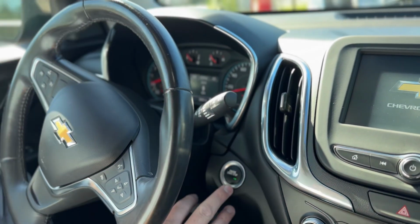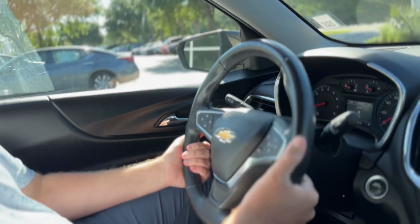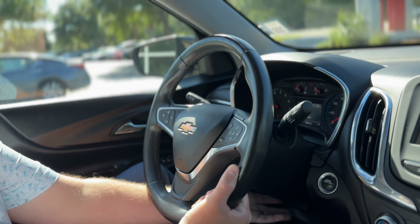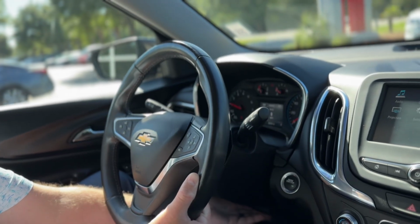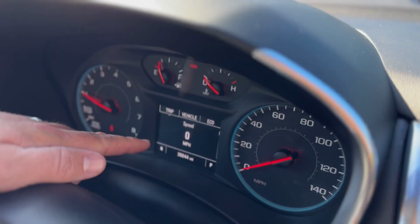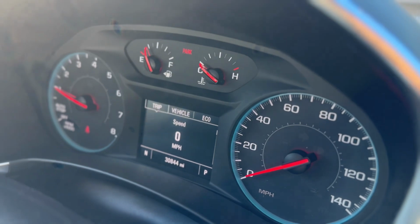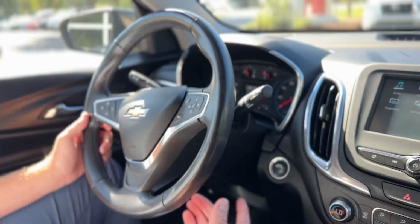As I crank up with the push button start, like I said, the keys have not left my pocket this entire time. You're able to notice a few things. Number one, you can adjust the steering wheel to any height or distance that you need. Digital speedometer there, so you're not having to guess what speed you are. It's going to be a quick, precise point of speed, so that way you know exactly how you're going.